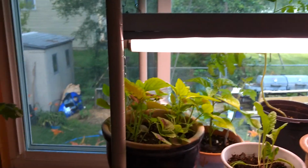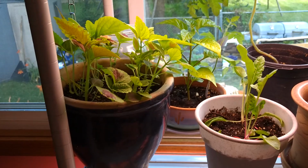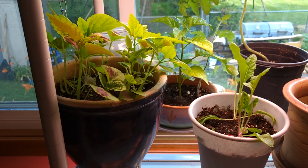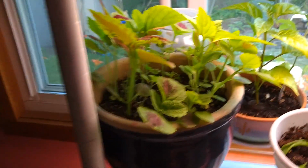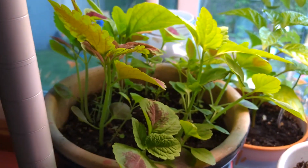Well, that wasn't cool. I bumped a button on my phone. Anyway, so that one we're going to transplant outside probably. Lisa wanted flowers, so she's got flowers here. There's a marigold buried down inside there, but these other ones took off.